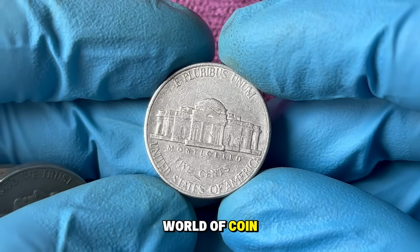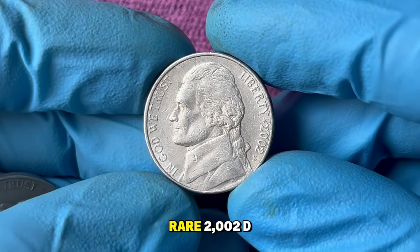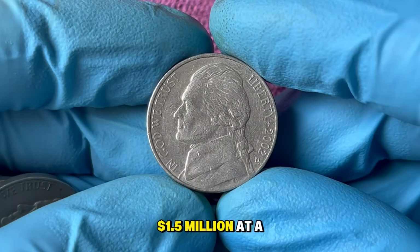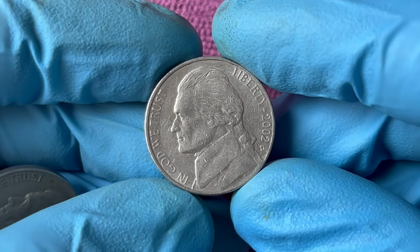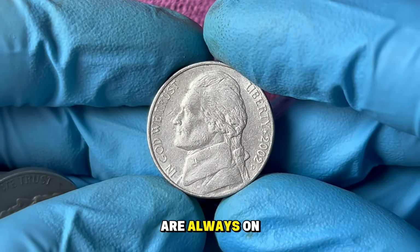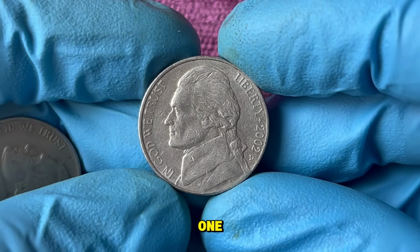But in the world of coin collecting, this kind of mistake means big money. One of these rare 2002D Jefferson nickels sold for a jaw-dropping $1.5 million at a private auction. Why? Because serious collectors and investors are always on the hunt for these hidden gems. The question is, do you have one?